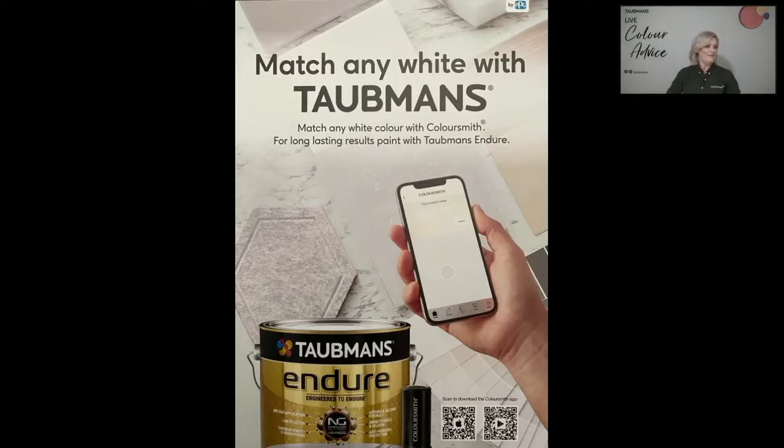Awesome, I'm working. Okay, so thanks Bryce. Bryce has always said thanks for joining us. I used that colour in my place too, love it. Yes, it is a fabulous white. You can't go wrong with it.